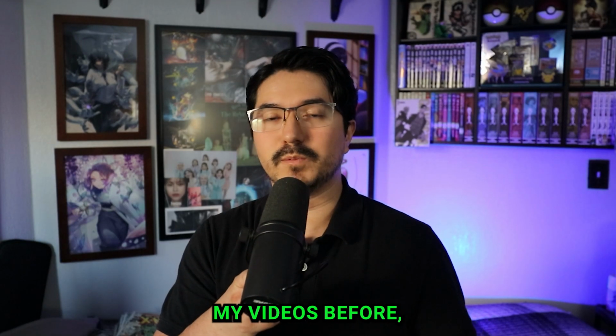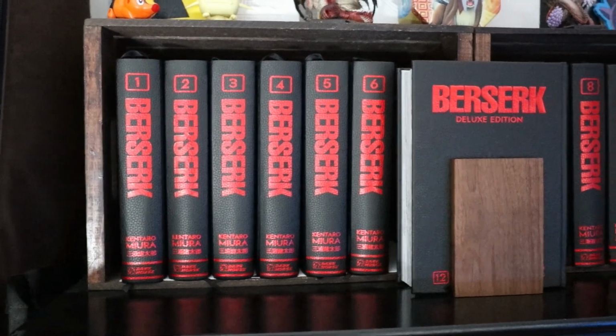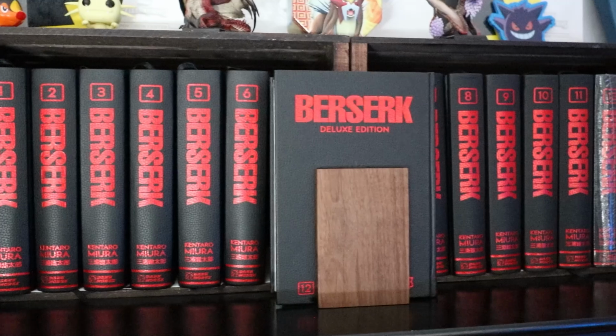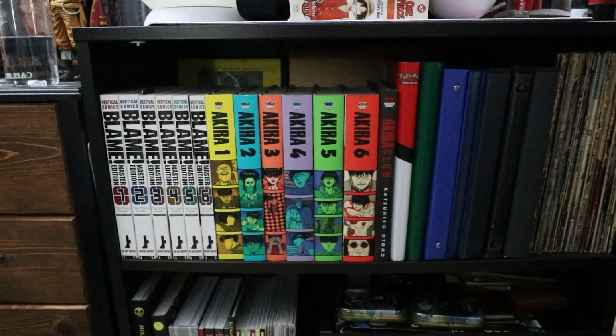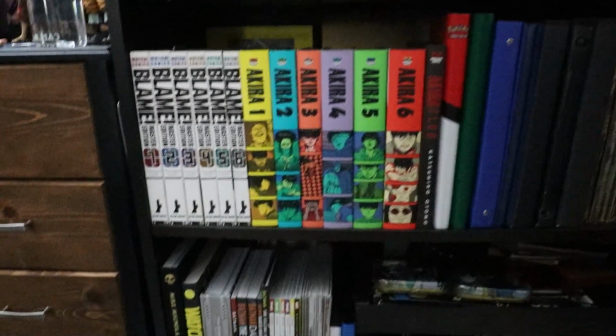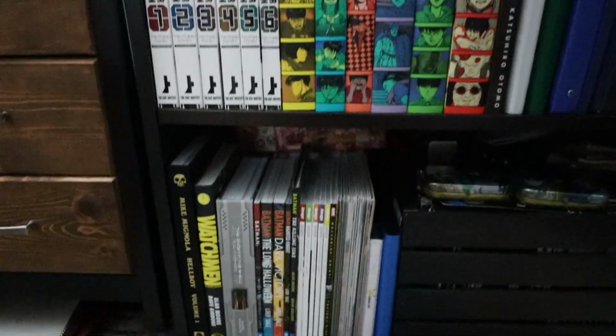And if you have seen my videos before, then you know I have 3 main places that I keep my manga. One being the Berserk Shrine. That will stay how it is because I like how that looks. Second is this bookcase thing. I don't know what to call it, but it is the most thrashed or most packed with stuff and needs the most organizing in my opinion. And third is the hanging bookshelf right behind me right here.